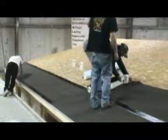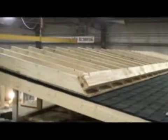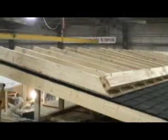A modular house is just as strong, if not stronger, than a stick-built house. Reason being, number one, it has to travel. So to go from central Pennsylvania to Connecticut, it's got a long ride. So therefore, the way it's structured and built, it's built to withstand that long haul.